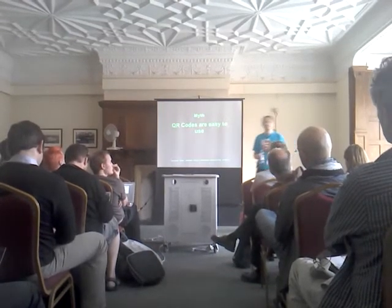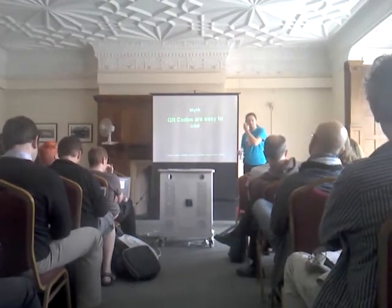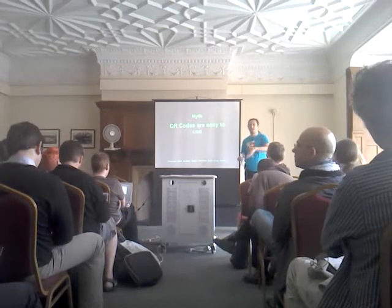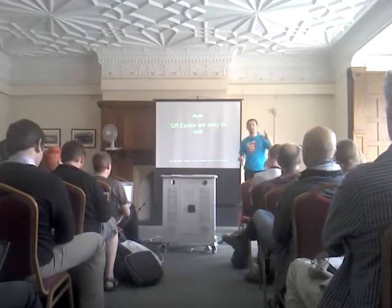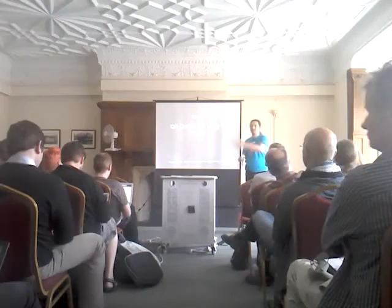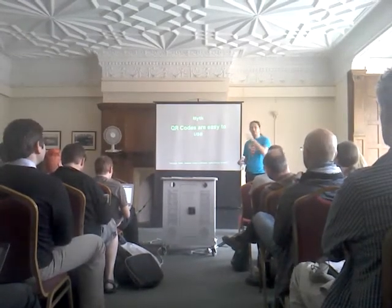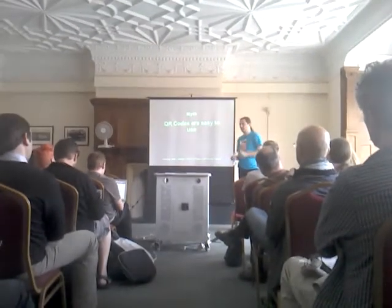QR codes are easy to use. Now, I put this down as a bit of a myth, because I think they are. From the consumer point of view, you need to tell people, hey, scan this code with your phone, and something cool will happen, and tell them what it is. But the people who put QR codes up on posters and in adverts are sometimes incredibly thick. I don't really blame this on QR codes being hard to use. I think some people are just hard of thinking. So if I can have the next slide.